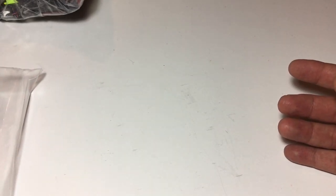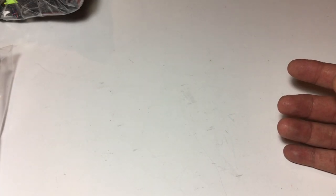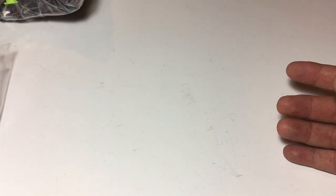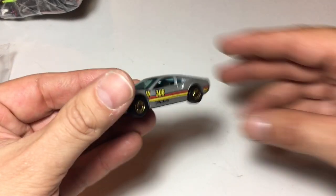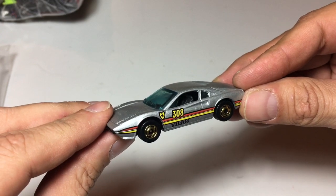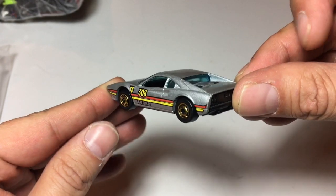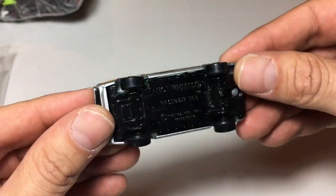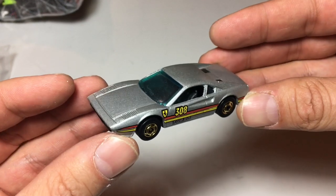There were some that just were not that great, but there's at least two in here that blew my mind, and I'm just gonna jump right in and show you them. First of all, BMHW 1977, you are gonna love this. Your favorite car. The 308, what is it? The Race Bait 308, that's right.